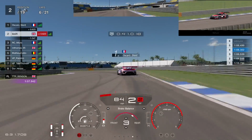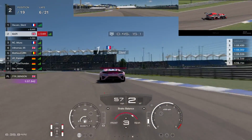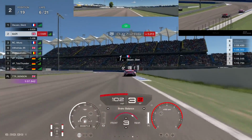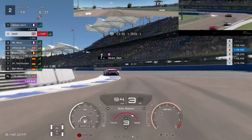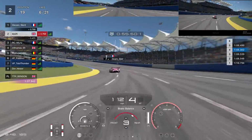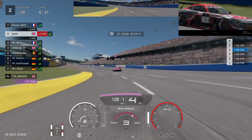But you can see, managing to really do well at this stage of the race, managed to break the slipstream to RC Miura. I don't know if he was doing a bit of fuel saving or what was going on, whether he had made a mistake, but doing a great job. You see M. Thomas right behind RC Miura, and I'm managing to hold on to Oscar Islen in P1 in that NSX. I'm doing a really good job of holding this position, this Mercedes.